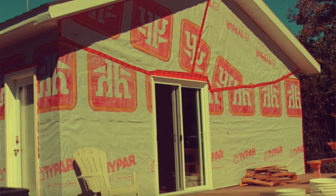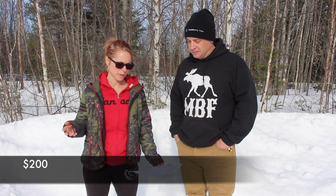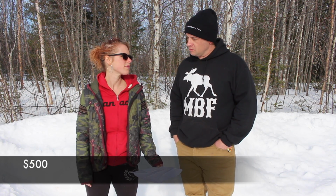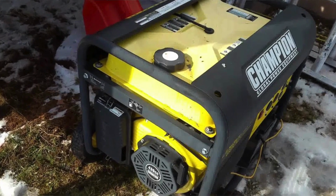Then to Tyvek the house was approximately $200. And then we have miscellaneous stuff like nails and staples and the plastic wrap for the interior. We just estimate about $500 for all that stuff. And there's some other stuff, obviously to build the place, we picked up a couple generators leading up to moving out here. We've probably spent a couple grand on gas and stuff over the last couple of years.